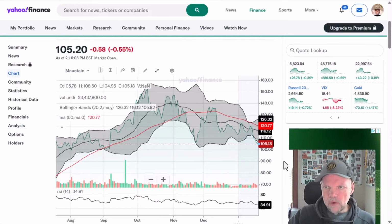Okay, I jumped over to Yahoo Finance here. So this is the free version of Yahoo Finance. And I do have an account, a free account. So when you log in, it will save your information when you come back to it.